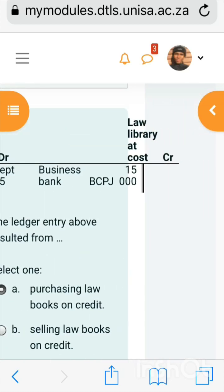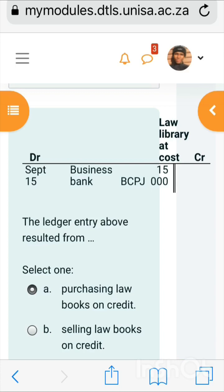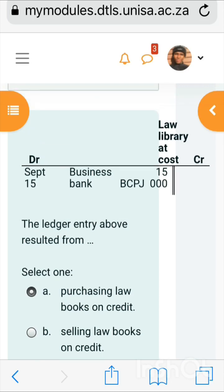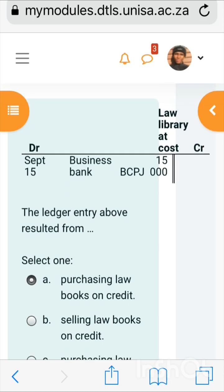So the following question says that the ledger entry for the above resulted from... So you're gonna have to take a look. For me, I said A, the purchasing of law books on credit, because as you can see, the amount is situated on the credit side.